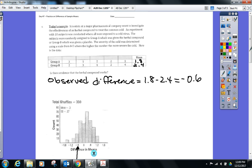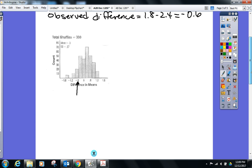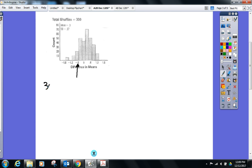Out of how many simulations did we do here, guys? 300, right? So 35 out of 300. That'll be about 11.7%. Everyone checking my math here? About 11.7% are at or below. Why did the people in Group A improve more? By the remedy or by chance?